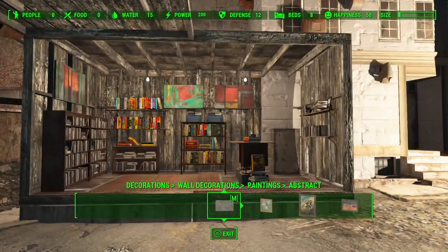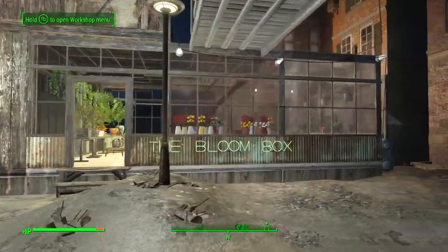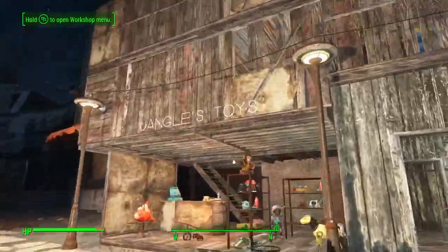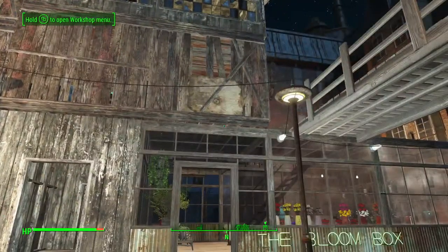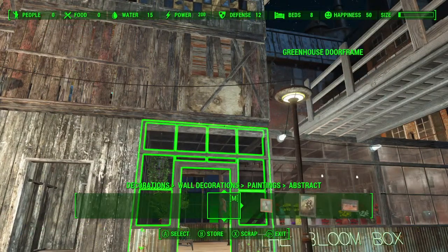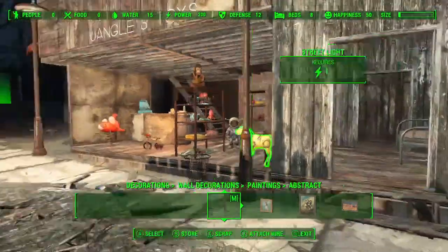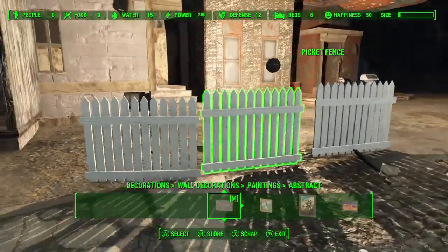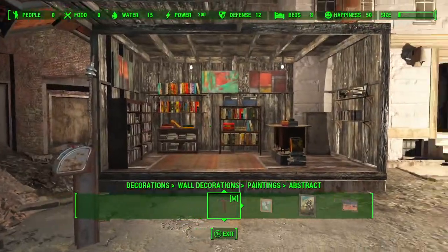I'll work on those. Okay, so that is going to be the bookstore for now. So Hangman's Alley has the Bloom Box, has Jangles Toys. We've got some room for people upstairs. The people have some water. They've got power, they've got defense, and we're up to 8 beds. So I could actually have people start living here soon. I didn't realize that I was up to 8 beds. Yeah, I think the bookstore is looking really cute.